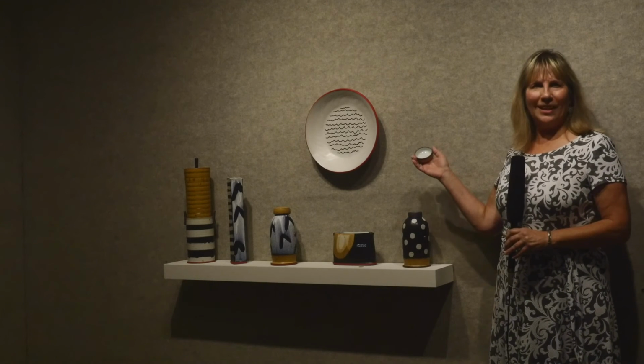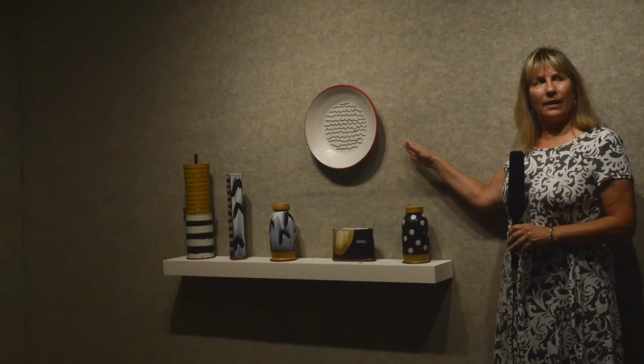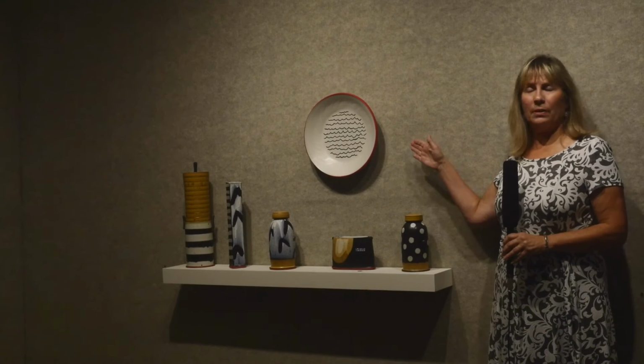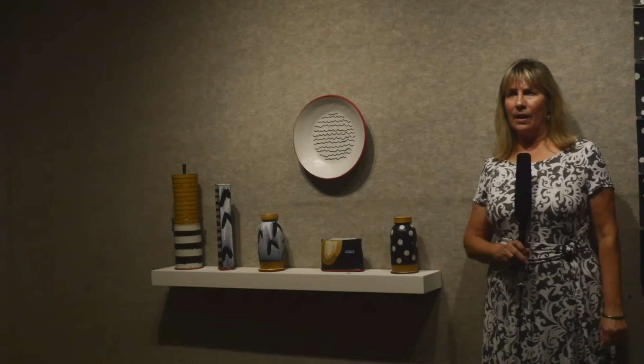Again, this wonderful little jar, if you will, with a removable lid. Also want to point out that in the gallery there are 3 bowls, or perhaps you might want to call them platters, again, as part of this overall exhibit and the variety of pieces that he has provided here.